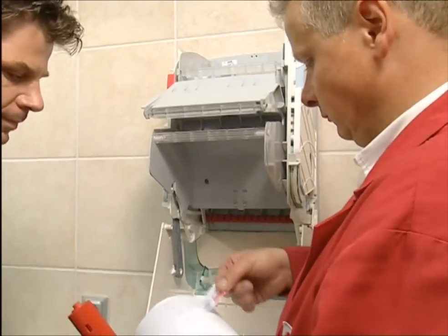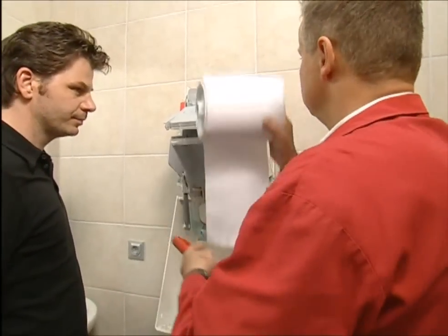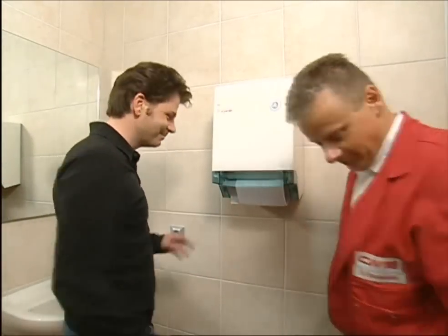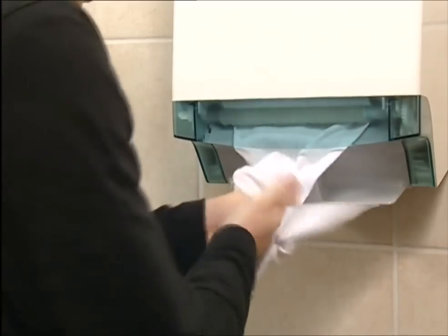The sticker showing it's a fresh new towel is removed and it's reinserted into the machine. Now instead of wiping your hands drying your trousers, you've got a clean, hygienic towel ready to dry them for you.